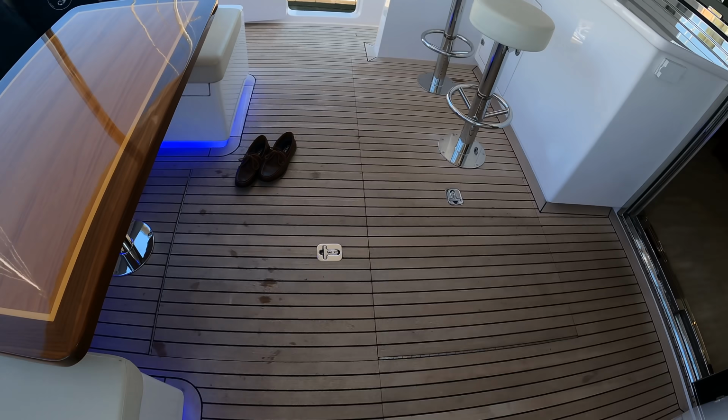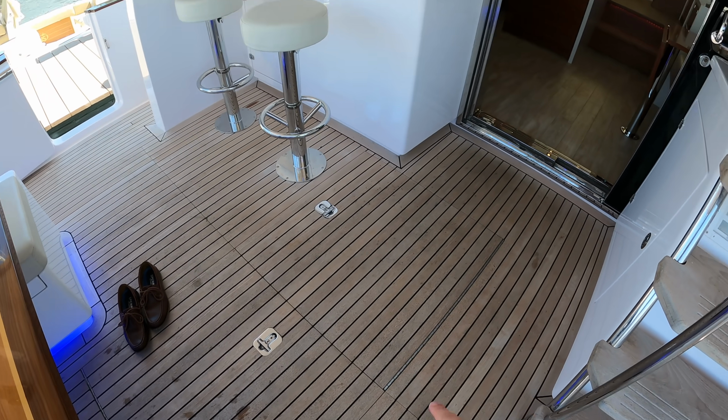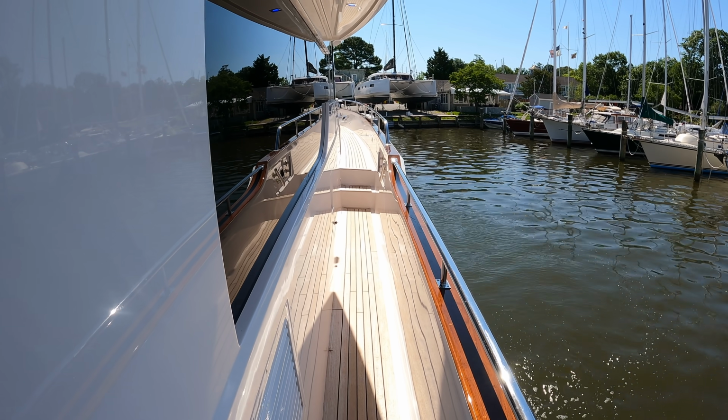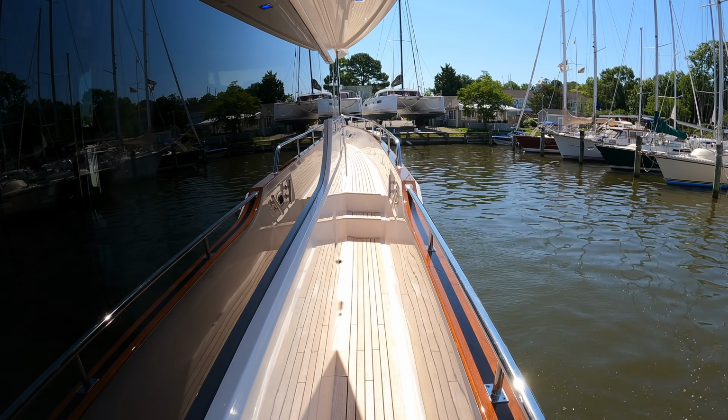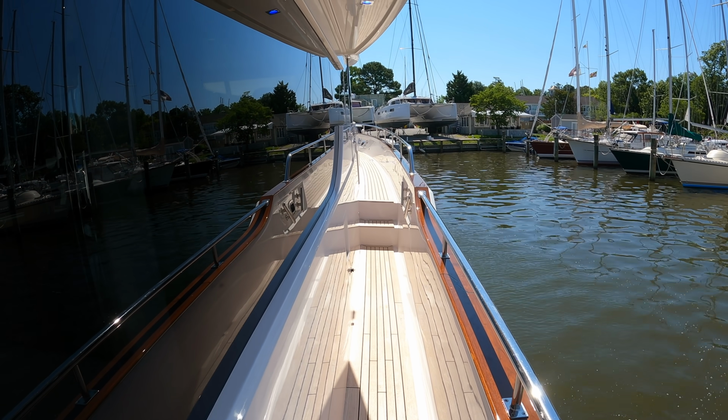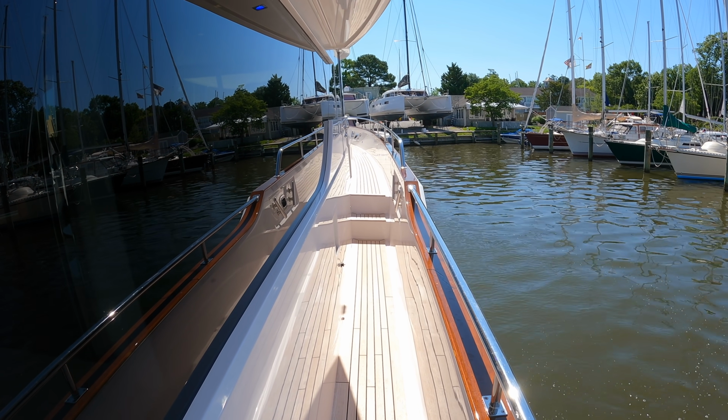The engines are underneath these hatches. We will check those out in a minute, but first, let's go quickly look at the bow. This boat almost has a superyacht feel when you're walking towards the front. The walkway is extremely wide, and you feel very secure when you're walking forward.